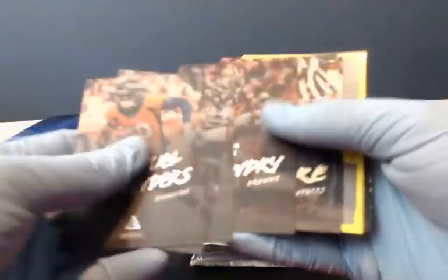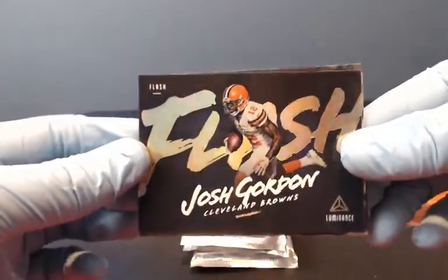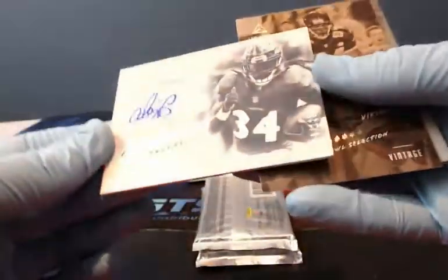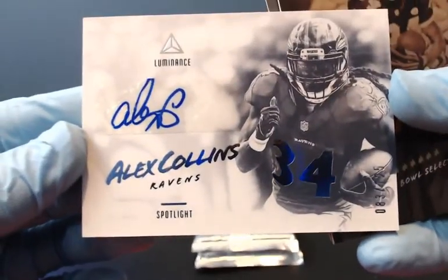Points to the point spot. DJ Moore, 150 points. Flash, Josh Gordon. Brown, Michel, and Sutton. Ezekiel Ansah, gold. Alex Collins to 125 spotlight auto. Randy Moss, vintage. Ateman, Goedert, and Smith.